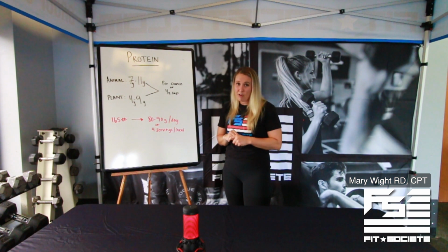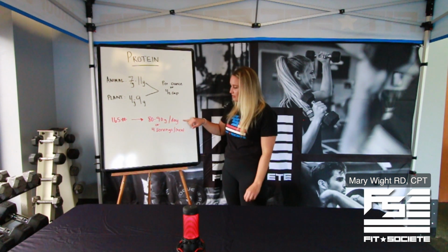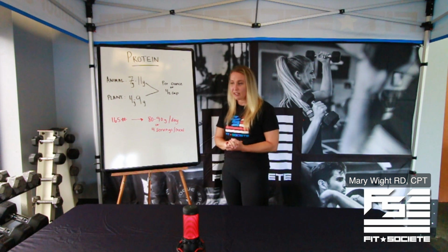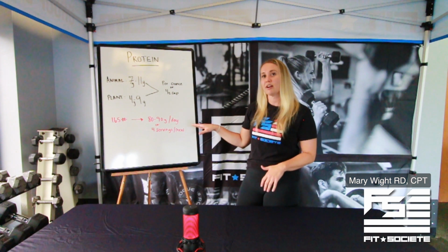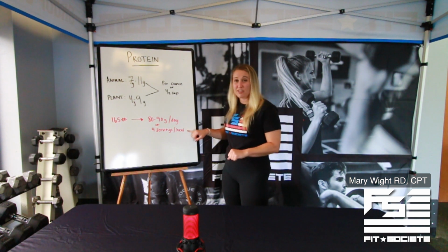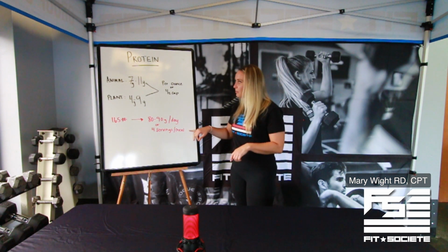So let's look at an example just so we can get an idea of what that looks like. I've chosen to use a 165-pound person whose protein recommendation is going to be 80 to 90 grams per day. Again, these are general to the population. If you check out our protein blog, there's a larger chart so you can find your specific weight range and your recommendation for grams of protein per day. I also broke it up into servings per meal, because sometimes the 80 to 90 can be a little overwhelming, but if we break it up into a meal, it doesn't look as scary. So 4 servings per meal.